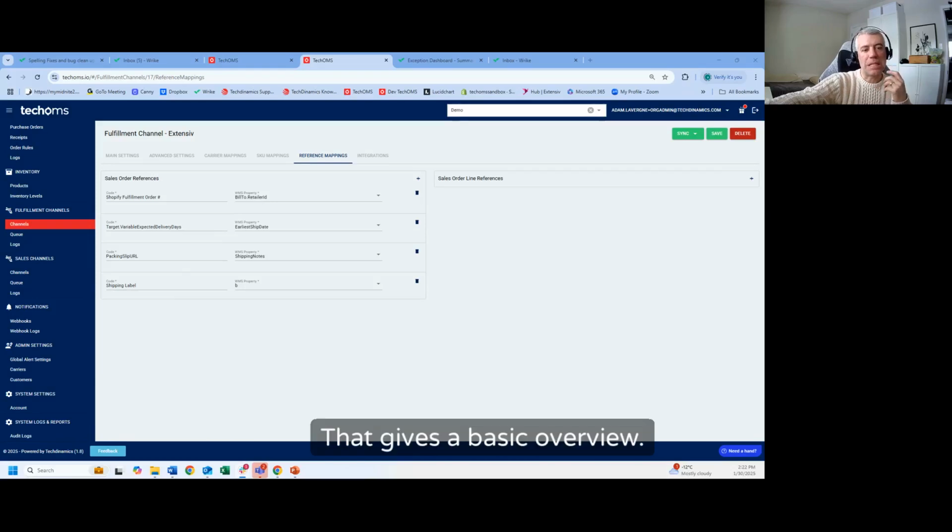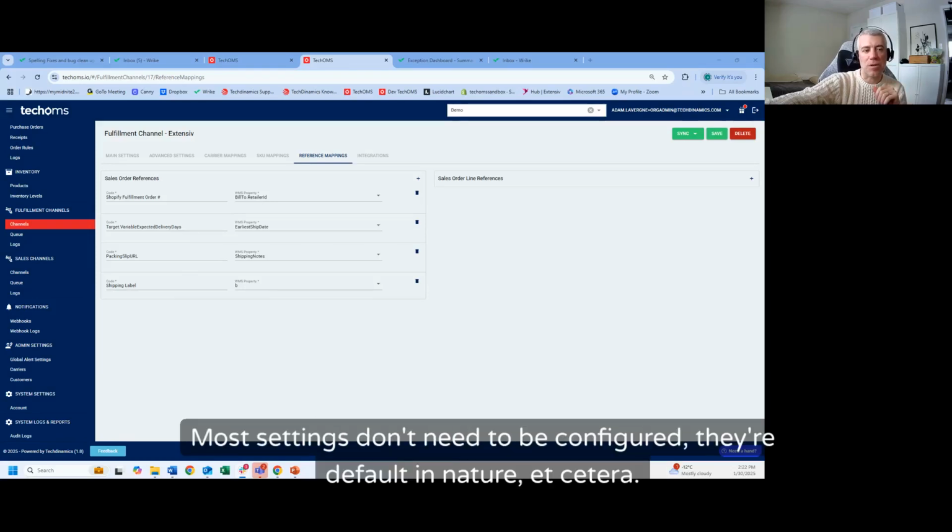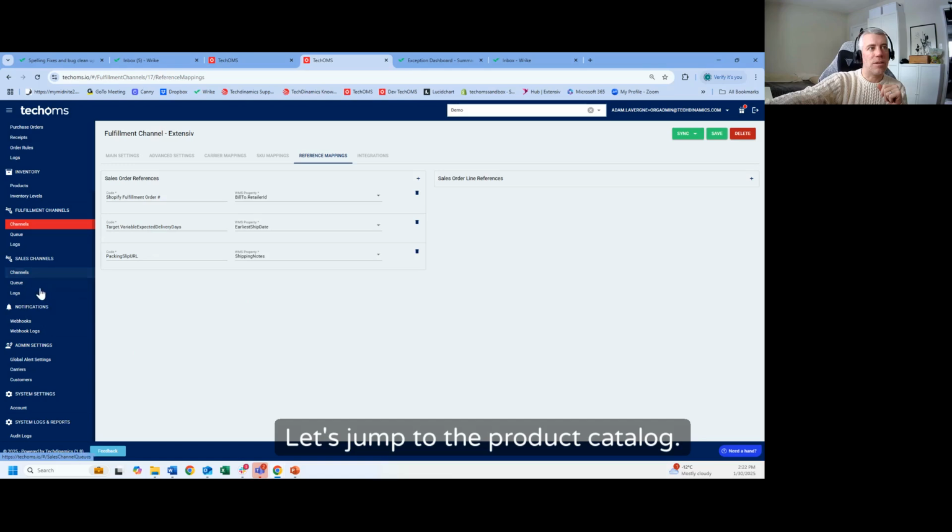So that gives a basic overview. Most settings don't need to be configured. They're default in nature, etc. Let's jump to the product catalog.